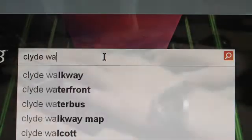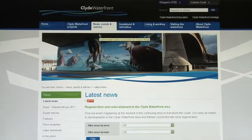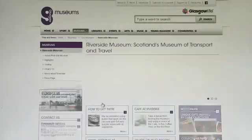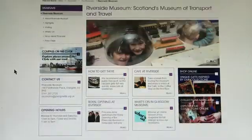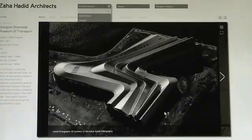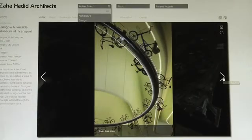We've got a very, very good website that's constantly updated. It's called ClydeWaterfront.com. You can also go to, particularly if you're interested in what's happening in Glasgow, seeglasgow.com. There's also glasgowlife.com, and if you put a / and then Riverside, that can give you information about the new Riverside Museum.